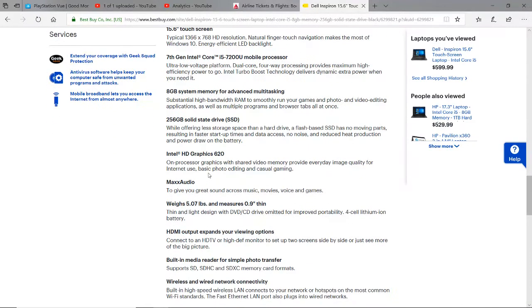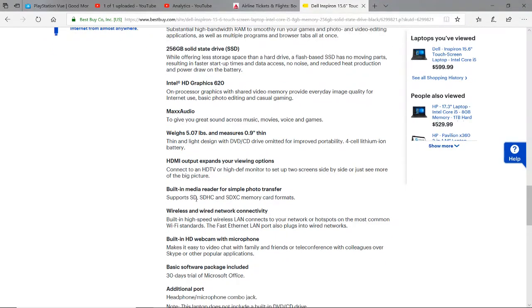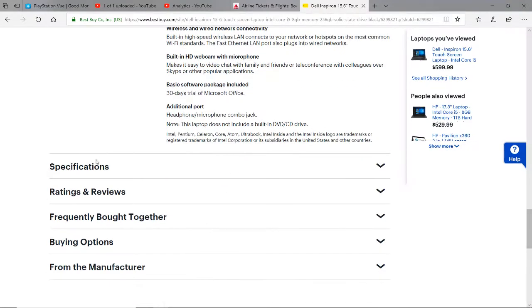All right, so nobody really cares about max audio. You want to make sure it's loud enough, which you probably won't be able to do at the store. A lot of times the speakers in these laptops suck. HDMI output, that's nice. So you will be able to hook this up to a big screen if you wanted to. All right, so they include Microsoft Office. That takes up a shit ton of space, folks. So yeah, you probably are not going to be able to get 3 games on this thing. Now that I see that, right out the gate, you'll be able to get 2 games on your solid state drive, and that's it. So, all right, what else we got here?